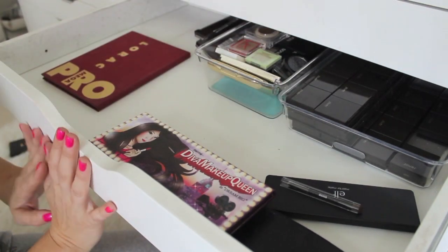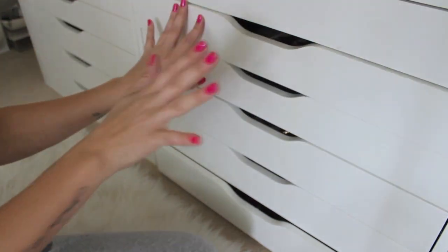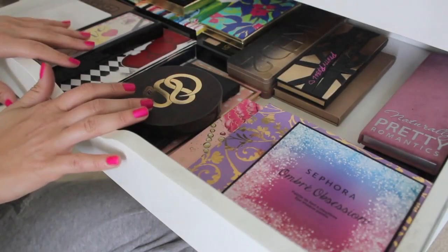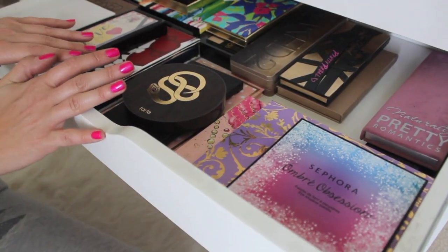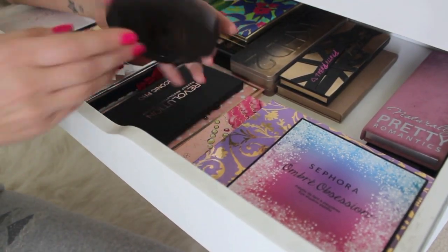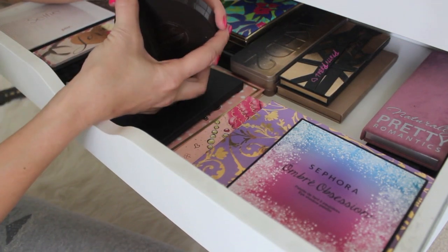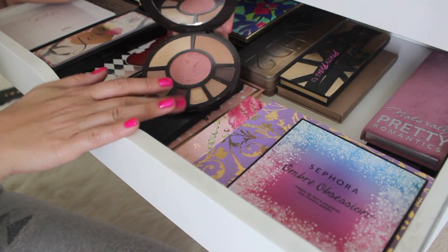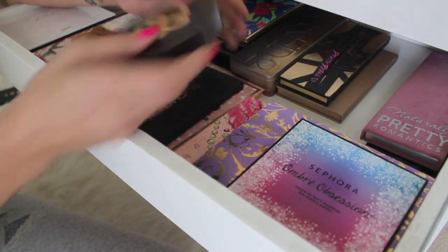Okay, so that is it for that drawer. I will go back and arrange everything then. But we have another drawer, my friends. So in here, these are shadows that I grabbed for a little bit more. So the Tarte Rainforest After Dark palette, I love this palette. I love the blush, I love the shadows, I love everything about this. So definitely not getting rid of her.